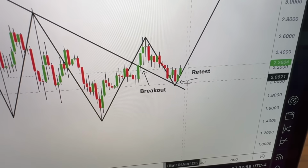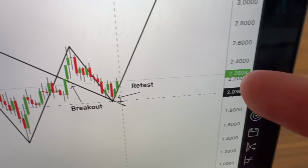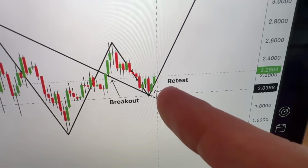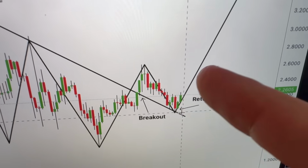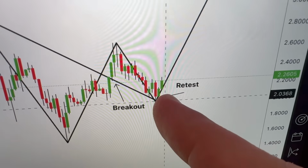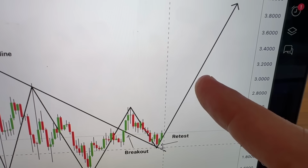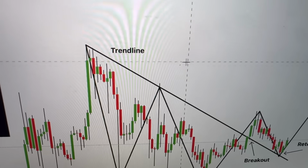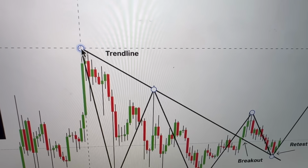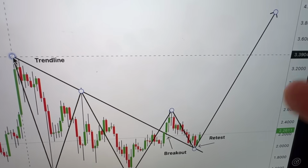So pay very close attention, guys. I'm also going to give you the support that we need to hold. So provided that the XRP price holds above the $2 zone here with at least daily closes, guys, I think we have a legit breakout or perfect retest, and we are most likely going to see continuation to the upside here for XRP. First major price target here is, of course, the top side of the trend line, which comes in at approximately $3.40 for XRP.